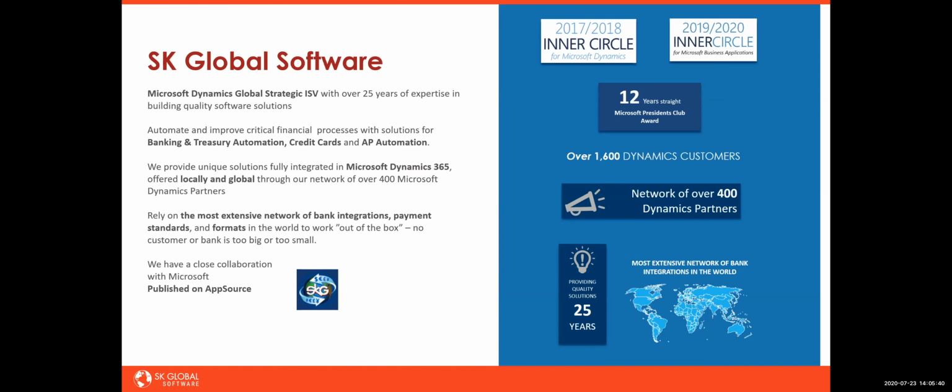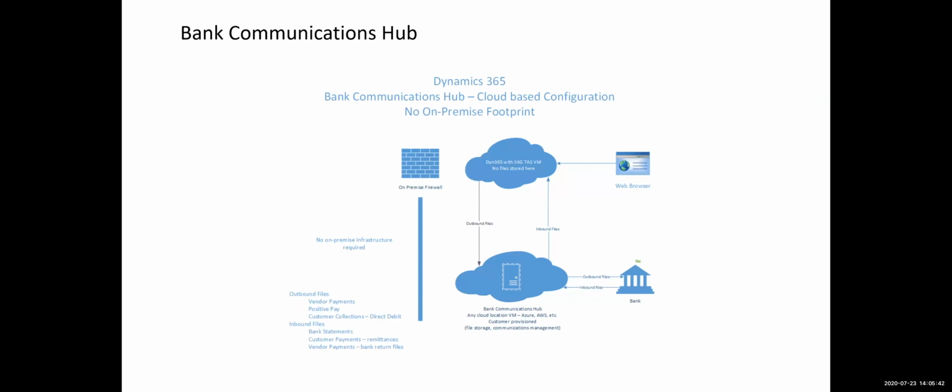And so without further ado, we're going to start with our first slide in the webinar. We actually have one PowerPoint slide, and then Chuck's going to jump right into live software and demo our solutions to you. But many folks ask us, how do we securely get your files to your bank in the right format? And so we're going to talk about the Bank Communications Hub first. So I'll throw it over to you, Chuck.